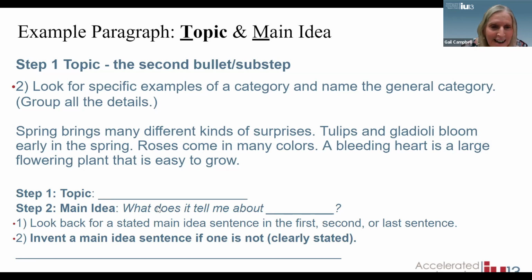Good. Kara has the category. What were the details? Kara said that the category or the topic is flowers. What are the examples? Good. And now Jeffrey has it into a sentence. Types of flowers remind me of spring, because we are talking about a specific kind of flower, the spring flowers. Good. Thanks, Jessica. We have roses, bleeding hearts.